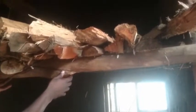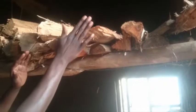This is something rather traditional, where you put firewood like this one. Yes, you just arrange firewood during the rainy season. You can use it because during the rainy season, firewood is so wet it cannot light. So you just put it here.